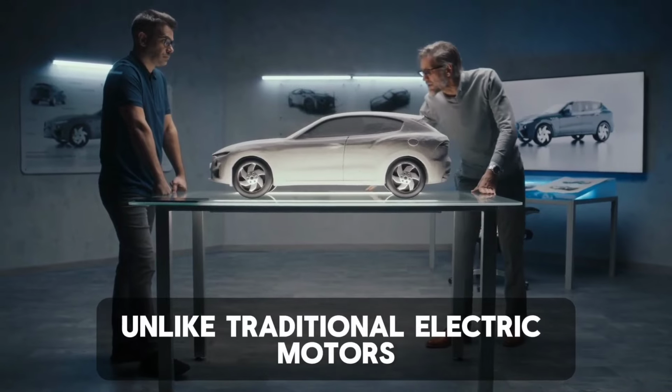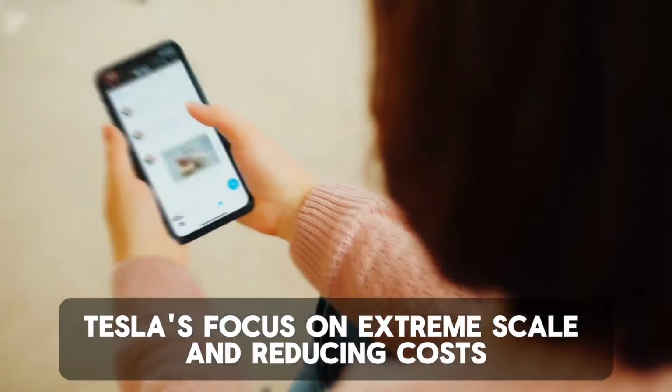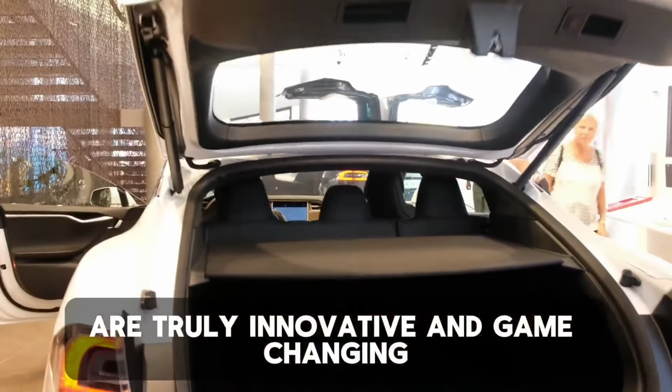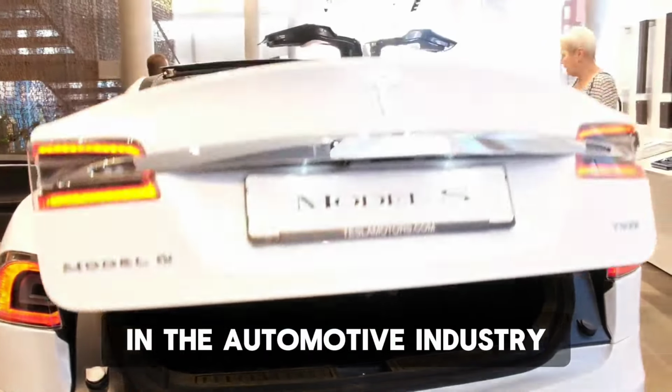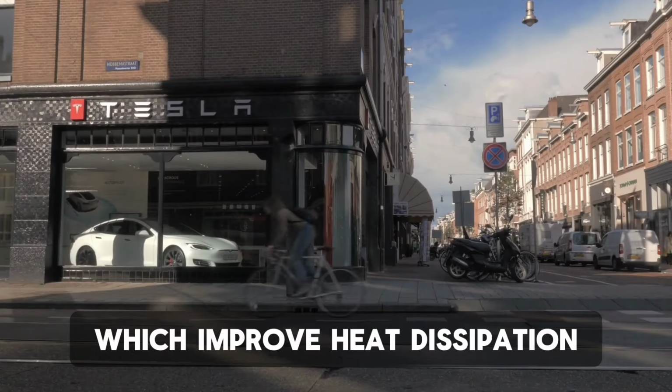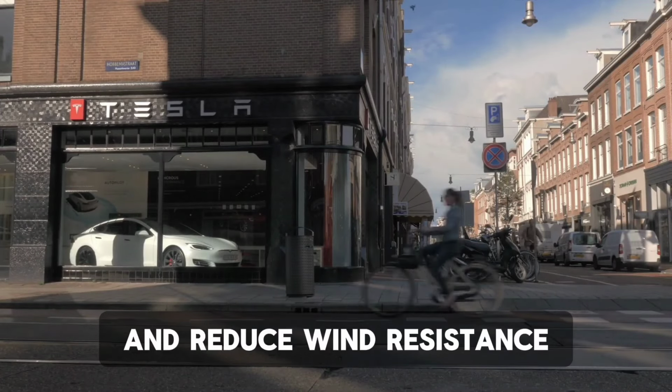Unlike traditional electric motors, Tesla's focus on extreme scale and reducing costs while maintaining high-quality products is truly innovative and game-changing in the automotive industry. Hairpin-shaped stator windings are used in hairpin motors, which improve heat dissipation and reduce wind resistance.